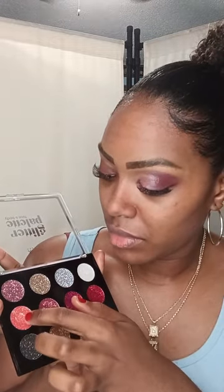Now I'm going to use my new glitter palette by Nika K. You can find it at your local beauty supply store. And I'm just going to apply it in the inner corner of my eye. Now this is the makeup palette I was talking about that is creamy, but the colors are very nice. So I'm applying the concealers in the inner corner of my eye, and I'm just blending it out with my fingers.